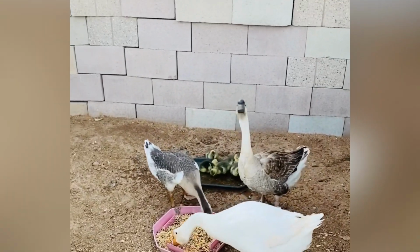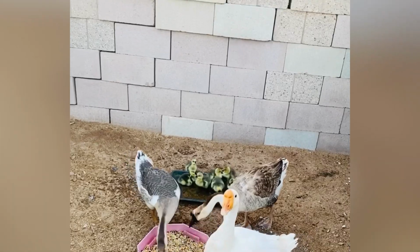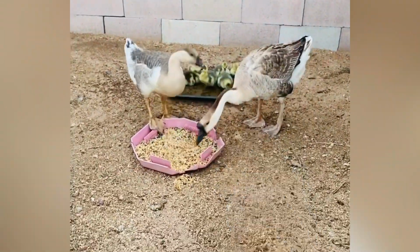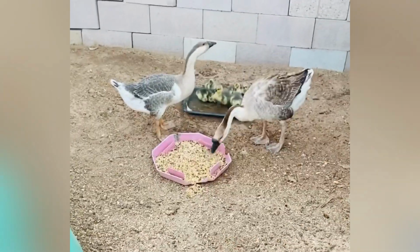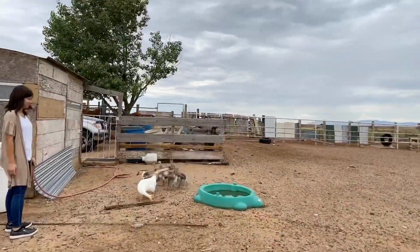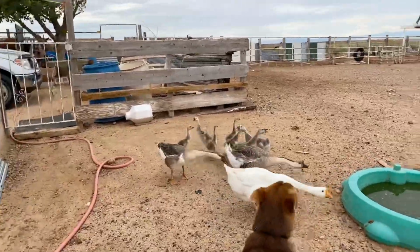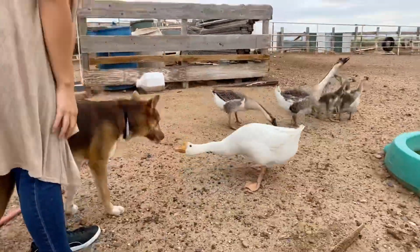From the garden, we move to feeding the animals. We have geese on our property, and these little ones hatched in June, and as you can see, they are all grown up, and it has been very educational to see them grow and being able to interact with them and raise them.